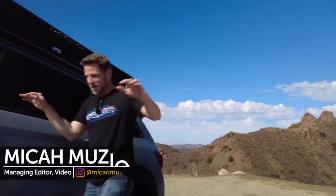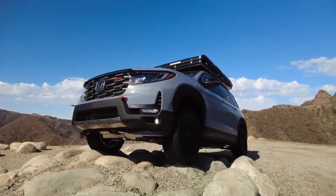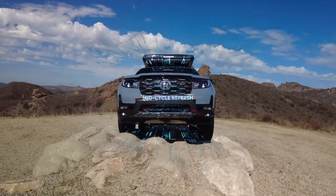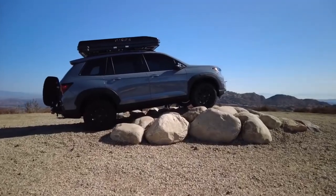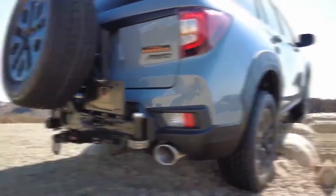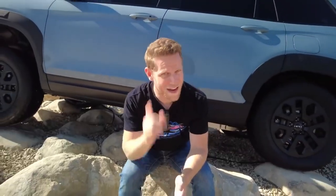For 2022, the Honda Passport has received a mid-cycle refresh. I think you know how this is going to play out. First, we'll hit you up with that mid-cycle refresh graphic. There we go. And then I'll explain that the refreshed exterior styling is more aggressive. Let's see, there's a new rear bumper and updated exhaust finishers. Then up front, everything forward of the A-pillar has been aggressified. And while aggressified isn't actually a word, I think you know what I mean.